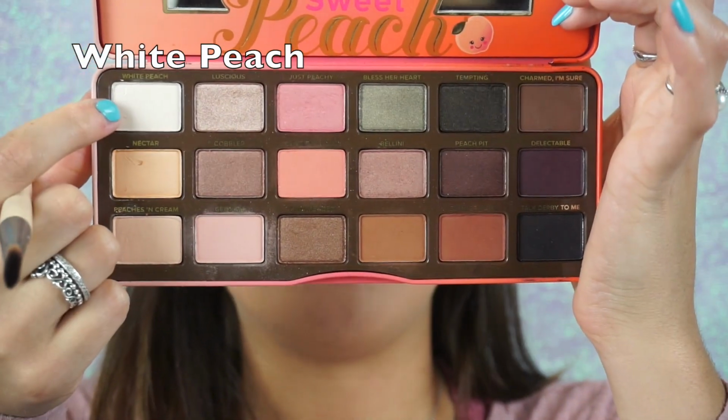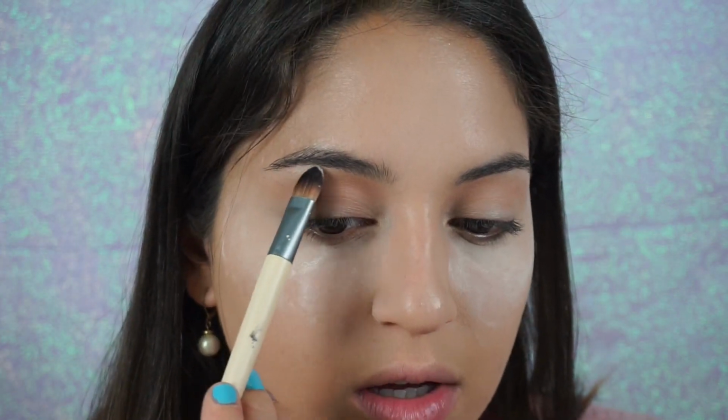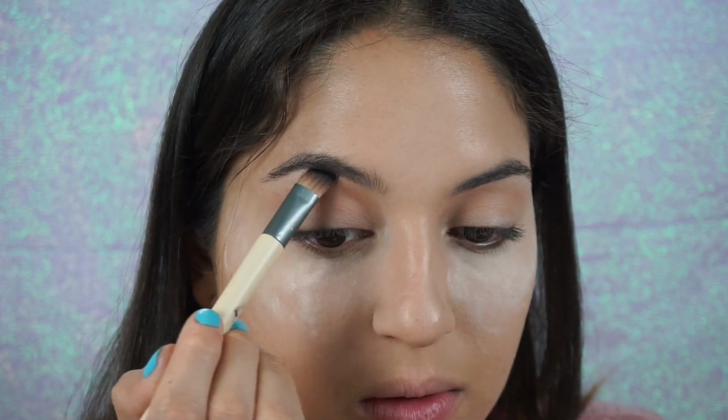I'm gonna be using white peach now. And I'm gonna be using this because I'm gonna highlight my eyebrow with it right now so I don't have to worry about it later. And it blends straight into our look. Probably should have done my eyebrows first, but you know, it's okay.